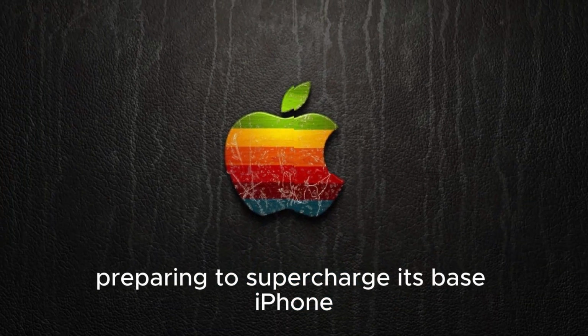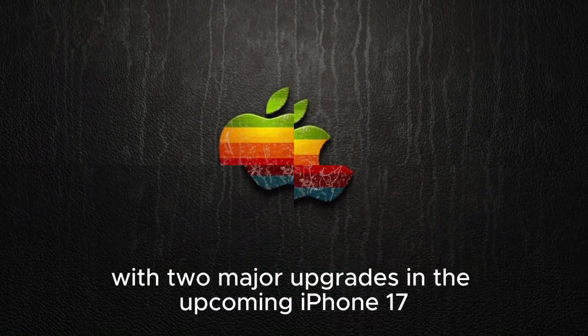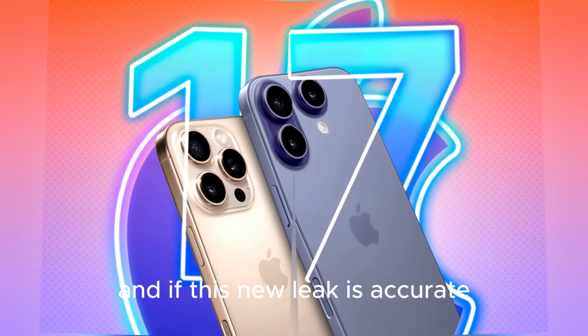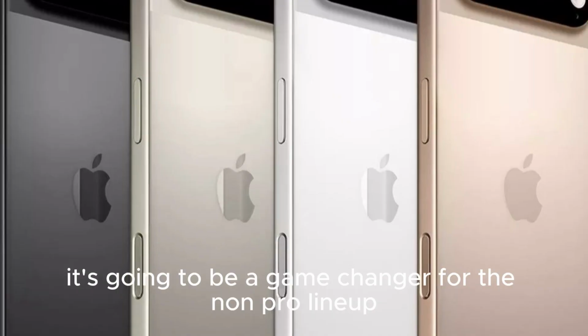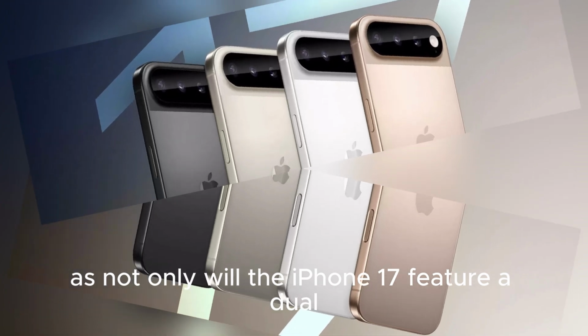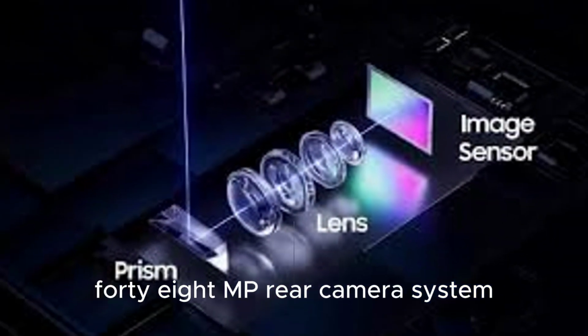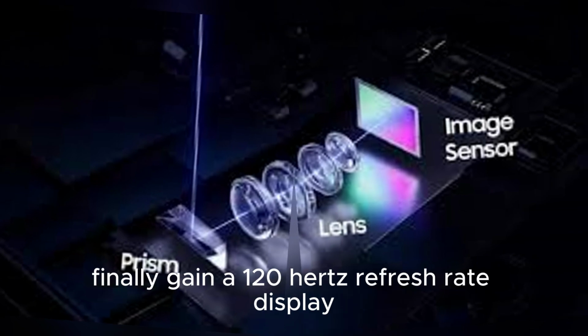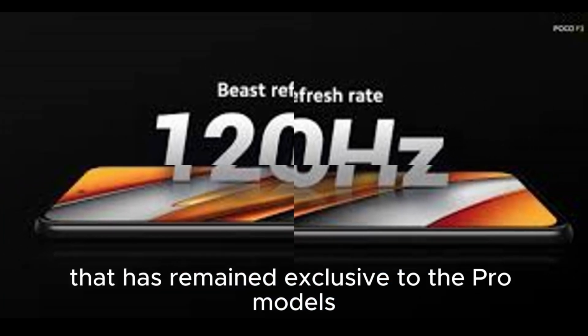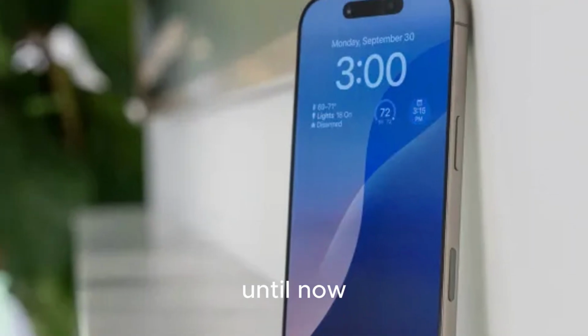Apple is reportedly preparing to supercharge its base iPhone with two major upgrades in the upcoming iPhone 17. And if this new leak is accurate, it's going to be a game changer for the non-Pro lineup, as not only will the iPhone 17 feature a dual 48MP rear camera system, but it will also finally gain a 120Hz refresh rate display, a long-requested feature that has remained exclusive to the Pro models until now.